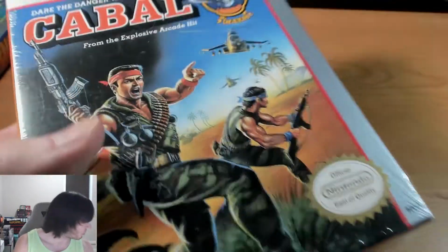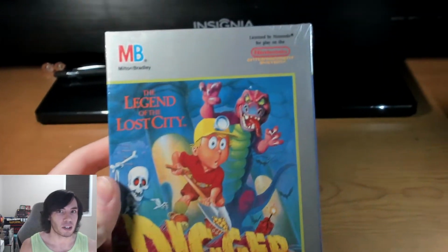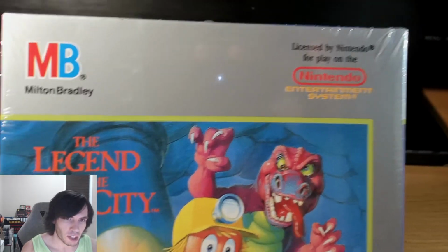And remember, I'm going to put all of these into a spreadsheet, and once we get them back, we'll review and see how close I was with all the guesses. And the last NES game here I want to show, which is actually a better condition one now, so we can start seeing what it takes to break into that upper echelon of VGA.